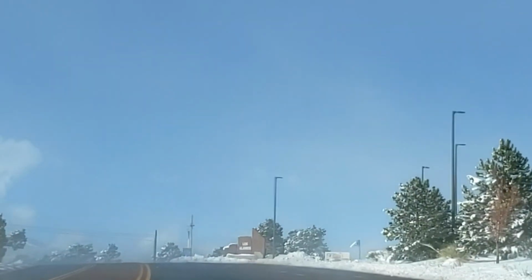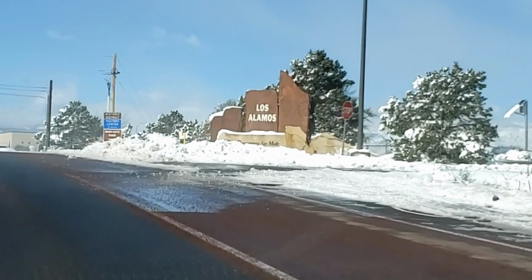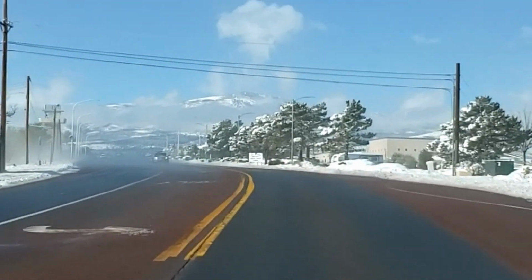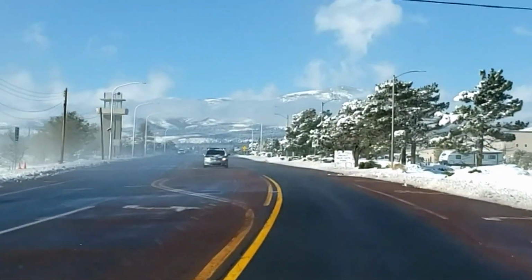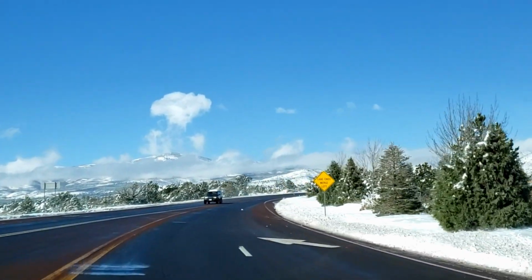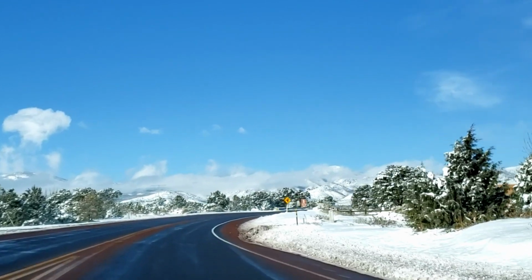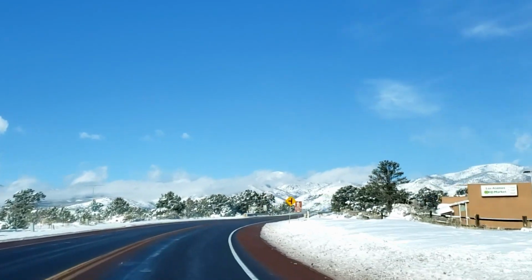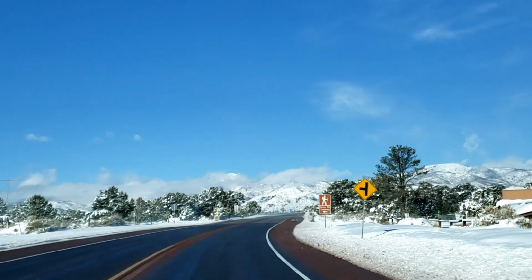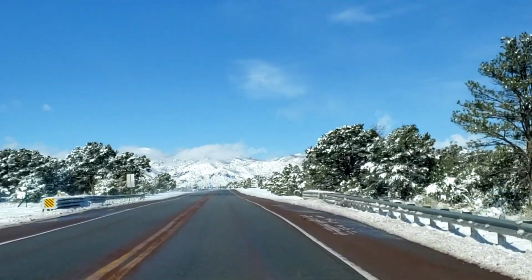Even though it was cloudy and overcast as I was driving up the mountain, as soon as I got into Los Alamos, the skies opened and it was blue skies and bright snow and just magnificent. There was definitely much more snow up here than where I had been.